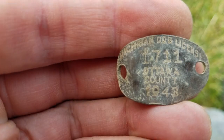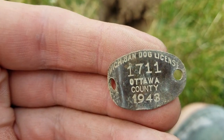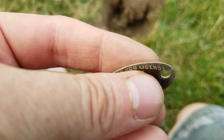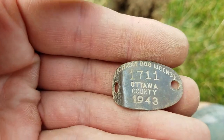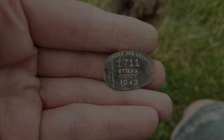Now this was coming up pretty weird. Check that out. Michigan dog license, Ottawa County, 1943. That is awesome. That's a cool find. I will definitely take that. Can't wait to see what I can find next.